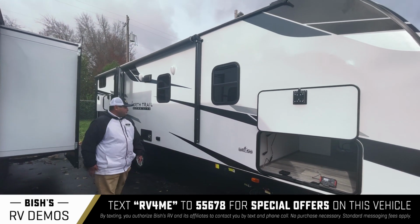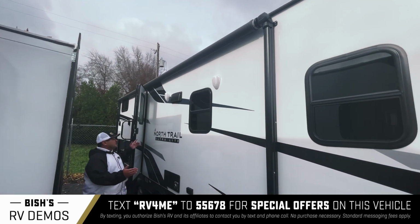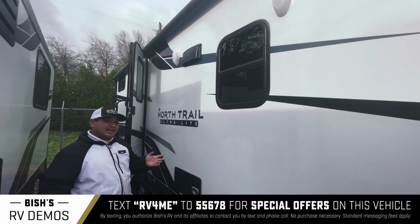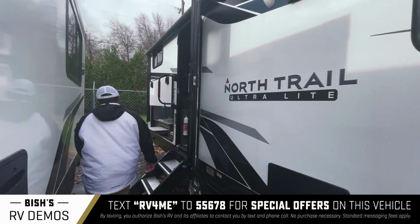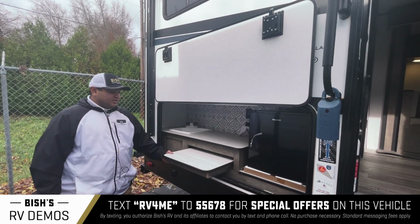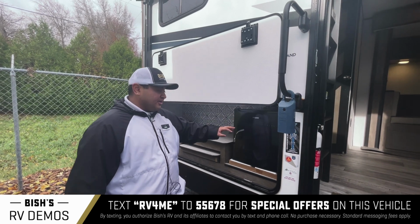Lots of space there. You also got your awning right here, and it basically covers a majority of the rig, and it does have LED lights so you can enjoy it while in the night, because it is getting darker earlier nowadays, right? We also got our outside kitchen here, which is really nifty. You got your sink, you also got more counter space, as well as the refrigerator there.